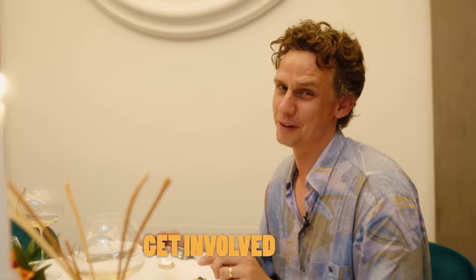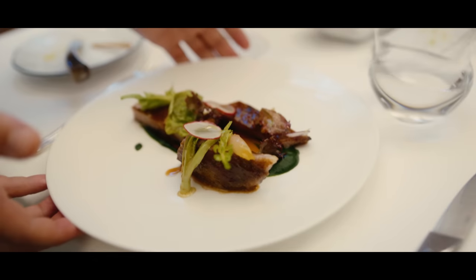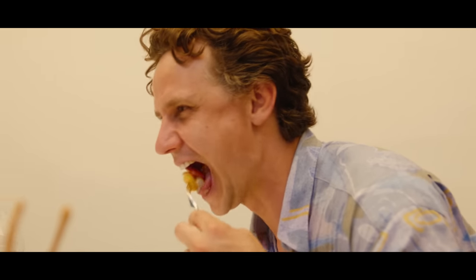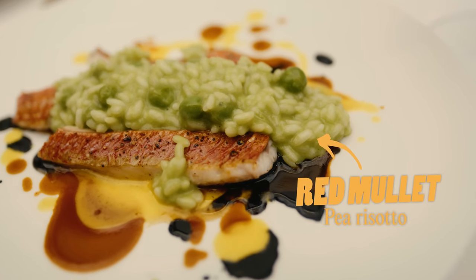It's langoustine and it's been served with the tomato water and basil oil. Oh, that's gorgeous. Oh, thank you. So good. What we have here is red mullet served with a pea risotto. Wow, the creaminess, the saltiness, the tart, oh.